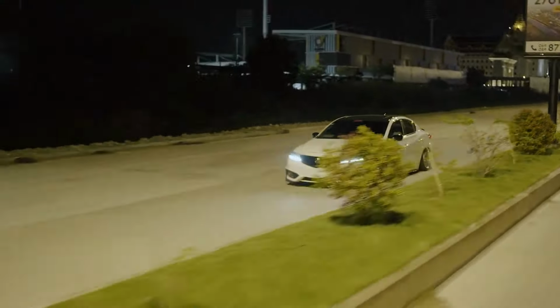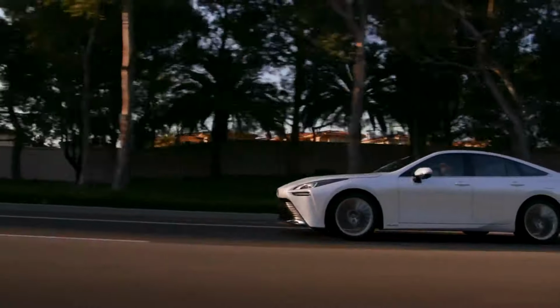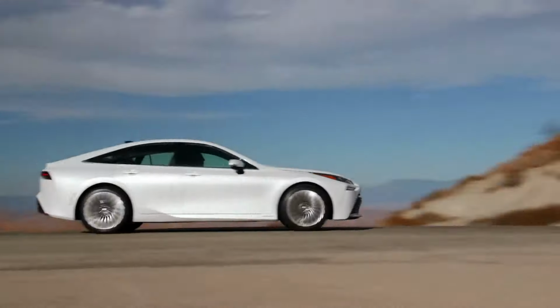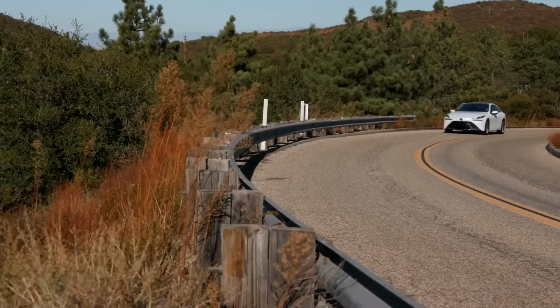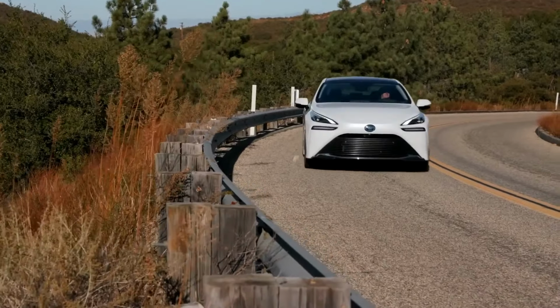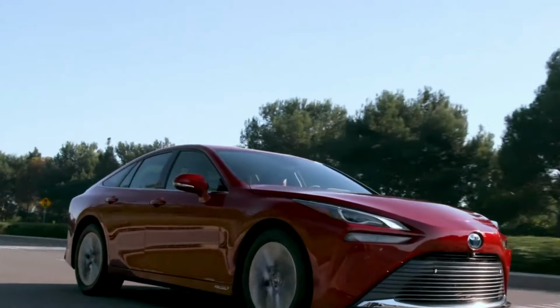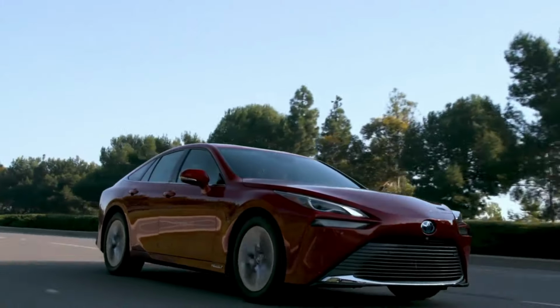The 2023 Toyota Mirai is a head-turner, boasting impressive performance, a plush interior, and a zero-carbon footprint. Loaded with a slew of advanced driver assistance features as standard, including lane departure warning, forward collision mitigation with pedestrian detection, blind spot monitoring, adaptive cruise control, and a lane keeping system that gently guides the vehicle back into its lane if it starts to drift.